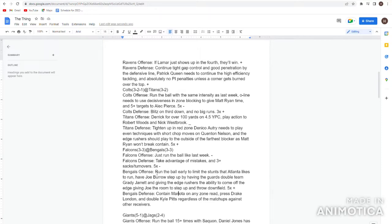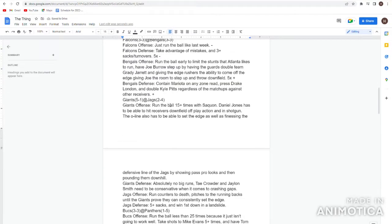Bengals defense: contain Mariota on any zone read somewhat, press Drake London, yep, and double Kyle Pitts, yep, obviously. I think for their defense, I'll just give them a plus. They did their job, I guess. I mean, their offense was scoring at will. So that's what I got there. Let's get to the next game. And this one was, again, an absolute crazy one.